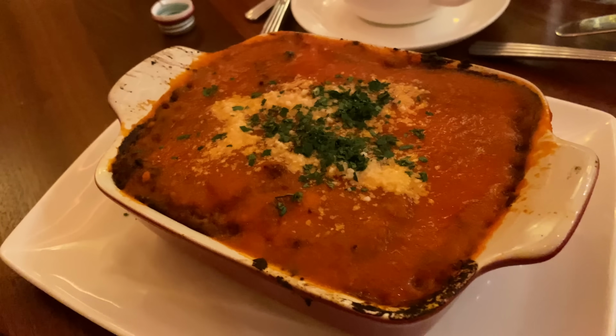And you know when you get a Caesar salad, it can be dry, and you need to add a ton more dressing to it? No, this was mixed perfectly. Everything was flavorful. All right, and for my entree, I got the lasagna bolognese. And it was really good.